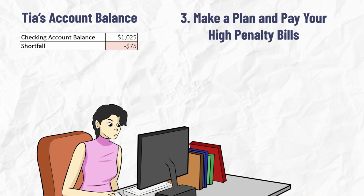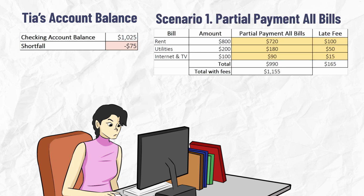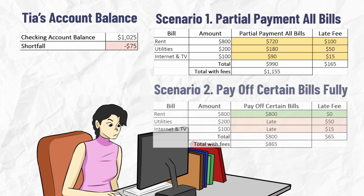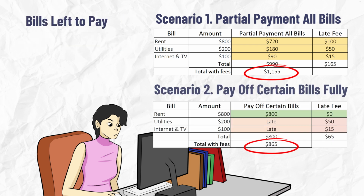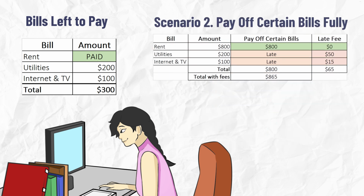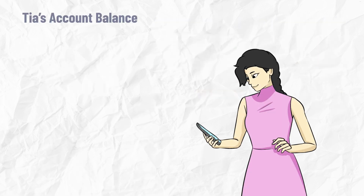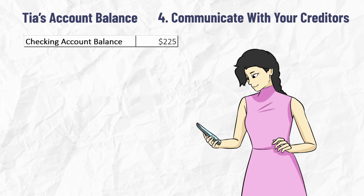After paying off your high priority bills, there are two main options: to proportionally pay all the remaining bills or pay off certain bills in full and pay the rest in upcoming months. It is tempting to keep everyone happy by paying a percentage of each bill. However, you end up incurring more late fees that way. That's why we recommend paying certain bills in full and dealing with the remaining unpaid bills separately after your next paycheck. Most creditors would prefer setting up a repayment plan than to get nothing from you at all.